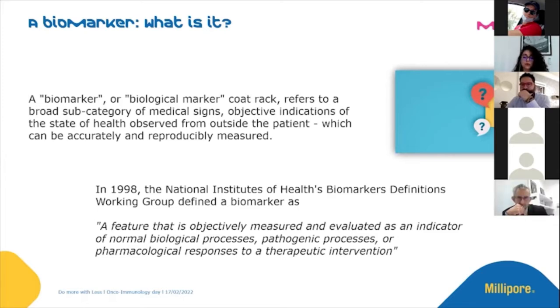What does this mean? A biomarker is actually a medical sign that will always give us the same information about a specific physiological state, give us accurate information every time, and will lead to almost the same conclusions every time.